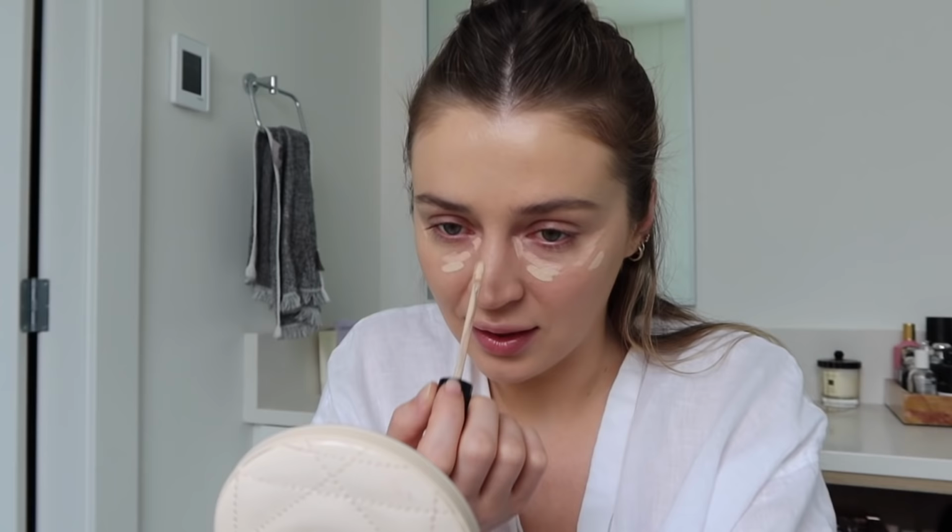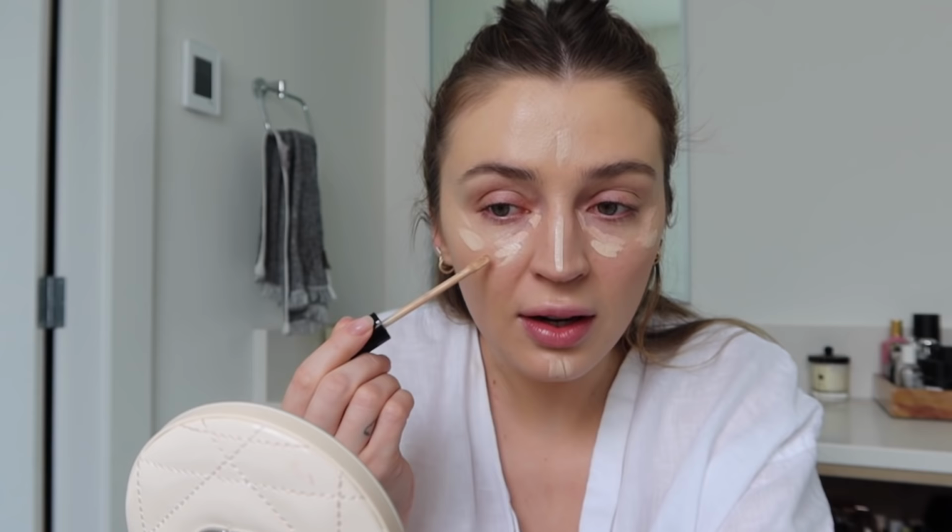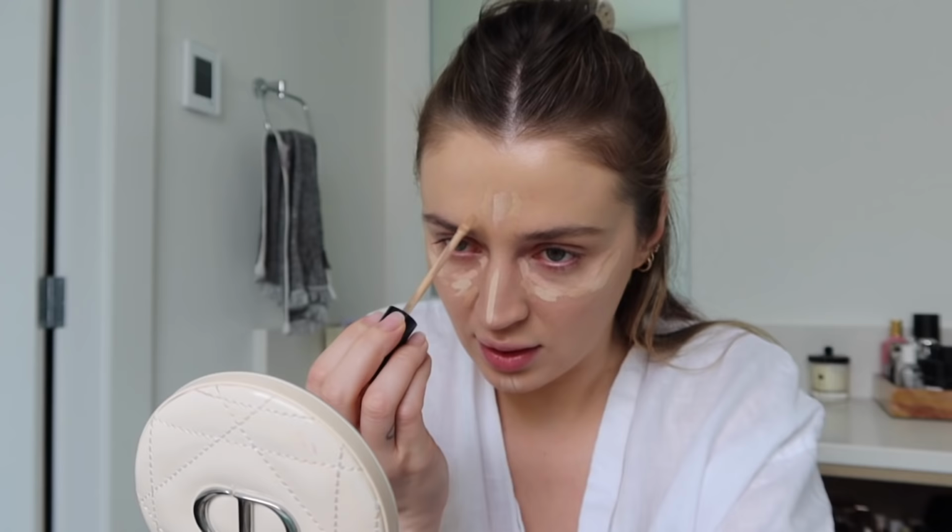I've got three different shades of the Makeup Forever concealer going on. So I'm just applying that where I feel like I need some coverage. I used a slightly more pink one, the shade 25, underneath my eyes. And then I also have 22 and 30 that I just kind of mix about.